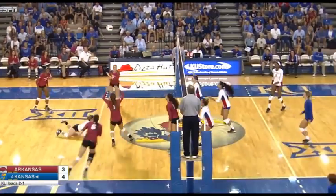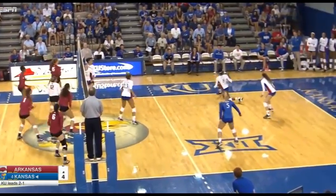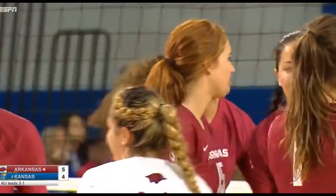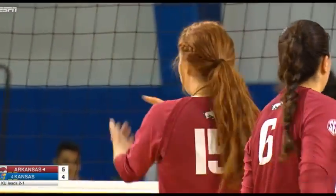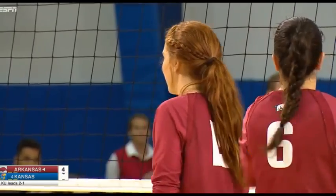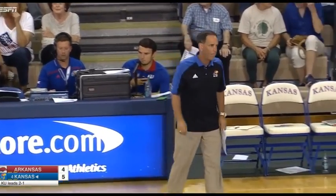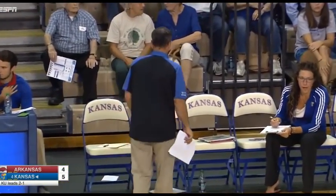Avili dumps it over. Valle was there. And Volsky with the kill. And Arkansas. The KU players are trying to talk their coach into a challenge here, I think. Arkansas first to 5. Maybe Bouchard's talking to, and they are going to challenge this.